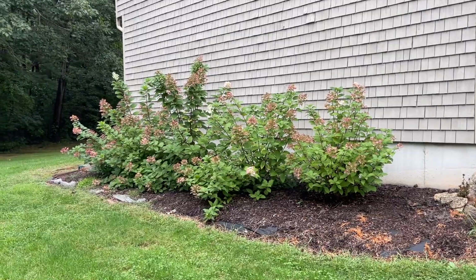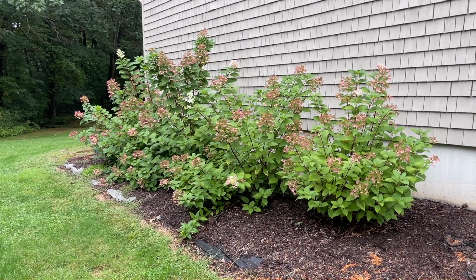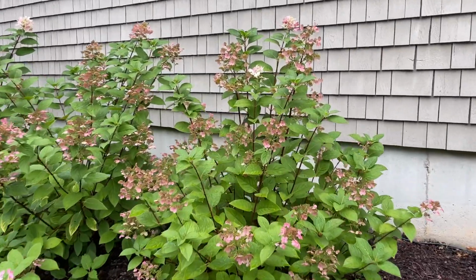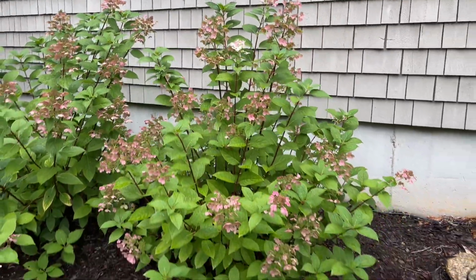Today's September 13th. It also has been kind of on and off raining today, so some of these branches might be leaning a little bit lower than they normally would, but the Quickfire seems to hold up pretty well to the rain since the blooms are not like a huge panicle of them. It's more so just like little scattered blooms. They're all looking really, really nice.